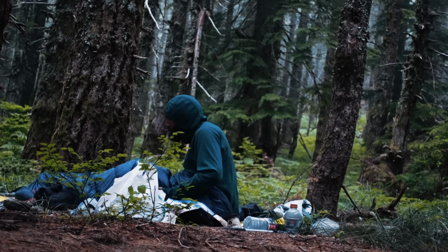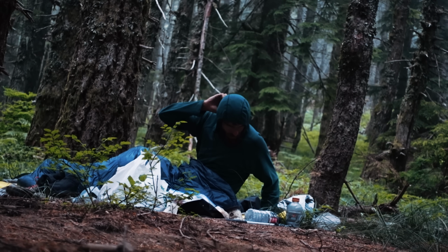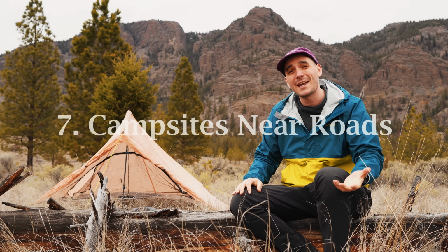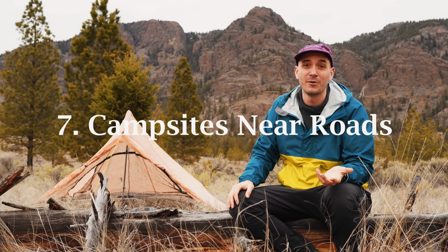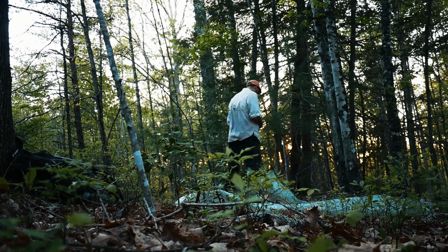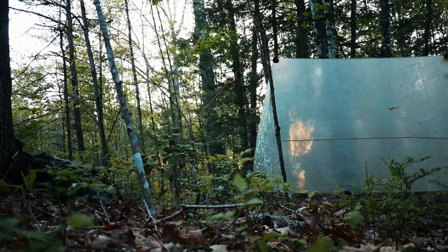Now, my next tip is one that I think is really important, and something you're gonna find on pretty much every trail you ever do. And that is to avoid camping near roads, or avoid campsites that are within close proximity to a road. Now, why do you wanna do this? Well, that's because locals sometimes can be really cool, but sometimes locals can be not so cool.